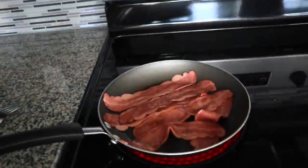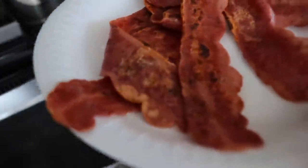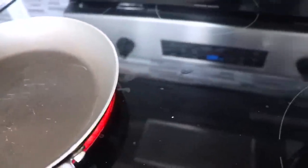Period, sisters. See how this bacon, look at this bacon. That turkey bacon, that's the good bacon. You know why? Because that bacon does not shrink. All right, y'all, so the bacon is done. I'ma just throw this in the microwave, and I have the pan reheating because we have to cook the eggs in those. So I'ma just put this in here, and then we're just gonna start the eggs.